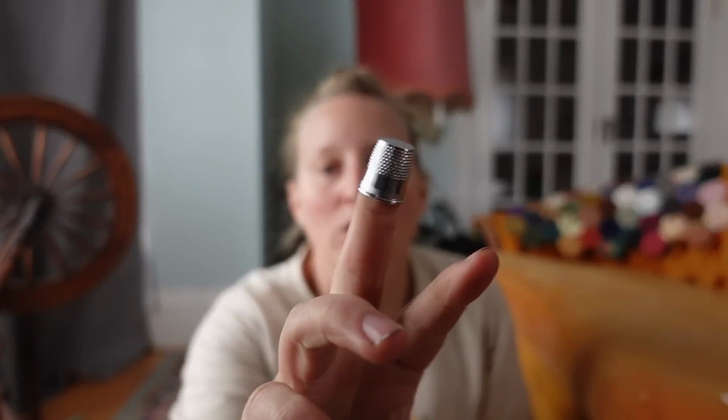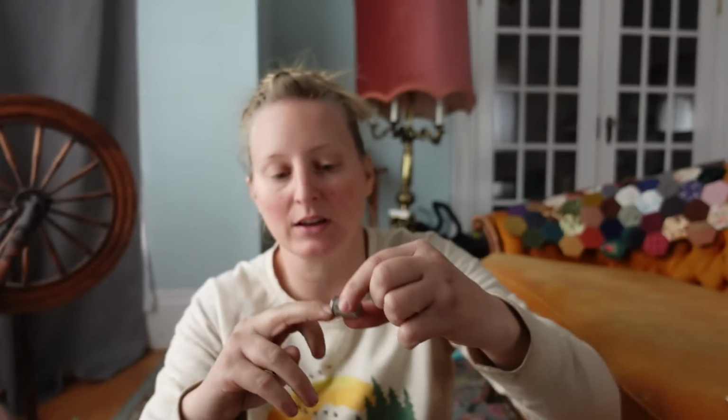So we've got 2 thimbles, one of which is roughly the right size. It's a touch loose, but in a pinch it would work. And what about this one? This one is severely bent out of shape. But what if, nope, definitely too big, because even with it bent out of shape, it's a little bit loose. Actually, maybe that's why it's bent out of shape. Somebody might have gotten creative and just pinched it onto their finger, which is honestly not a bad solution.